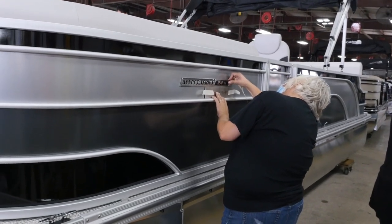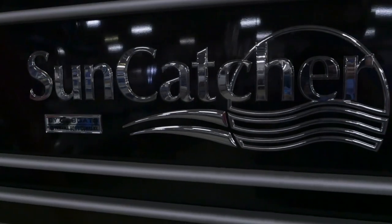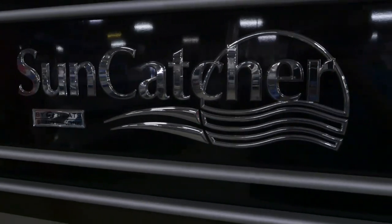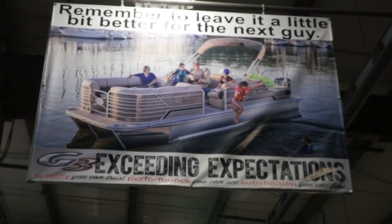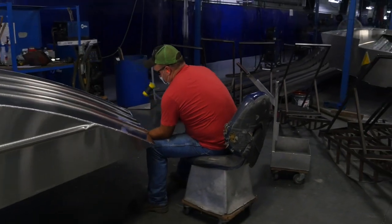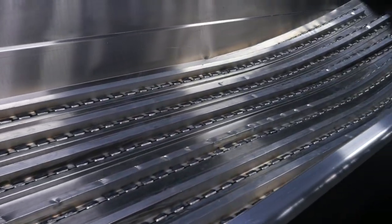Of course, all the powertrain equipment is Yamaha. The key switch, controls, and cables are all genuine Yamaha parts and are tested with each model to ensure the highest quality and performance. Our fish boats are constructed with the same commitment to quality as our pontoons.